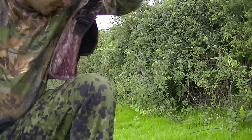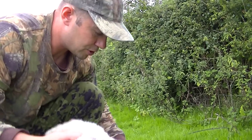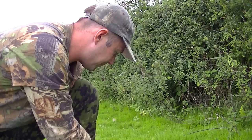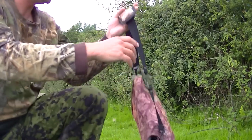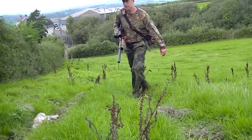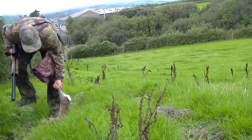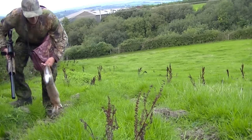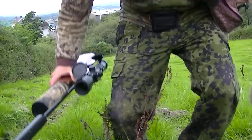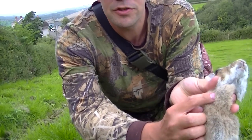So we'll stick this one in the bag, and we'll go up and have a look at the second one you just saw me shoot as well. So that one's in there. And there's the second one. A nice shot straight through the neck on that one.